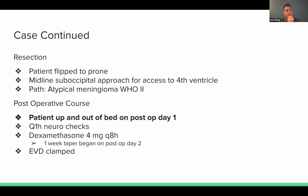So that's very interesting. In terms of the postoperative course, Dr. Icahn was very adamant about the patient being up and out of bed as soon as possible, because she was deconditioned, and a lot of our surgical decision-making was based off of her not being further deconditioned. So it's very important that she was up and out of bed post-op day 1.